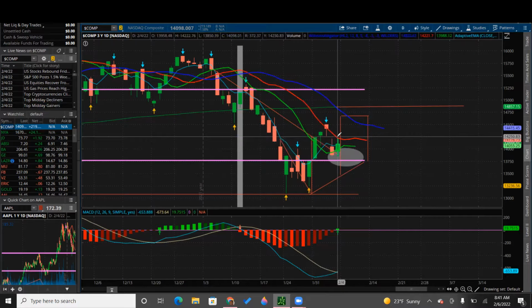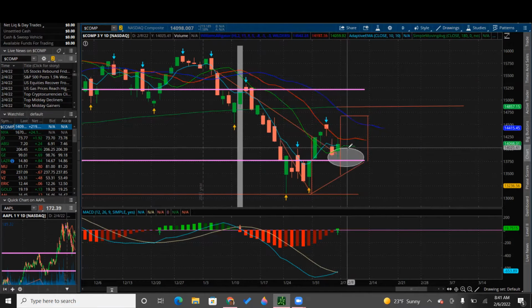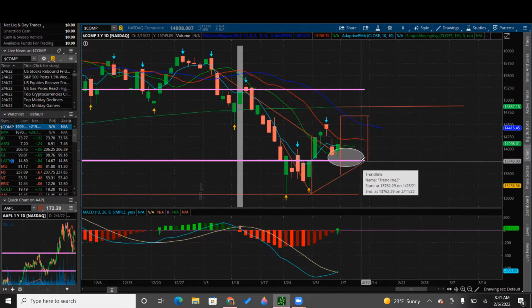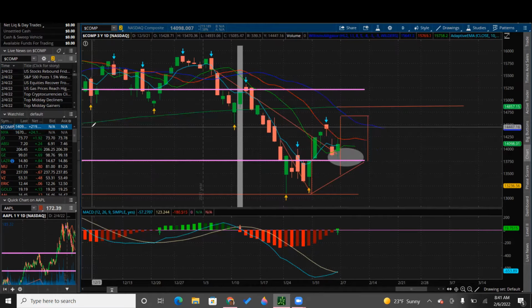You can see this pullback against the red EMA. You can see this resistance on the red EMA. So it makes me want to believe that it's going to fall right back down, again, right into the circle range, or egg shape, that I projected a few weeks back. So that's one thing I want to start off with. Again, a lot of stocks I call out trade on the NASDAQ.